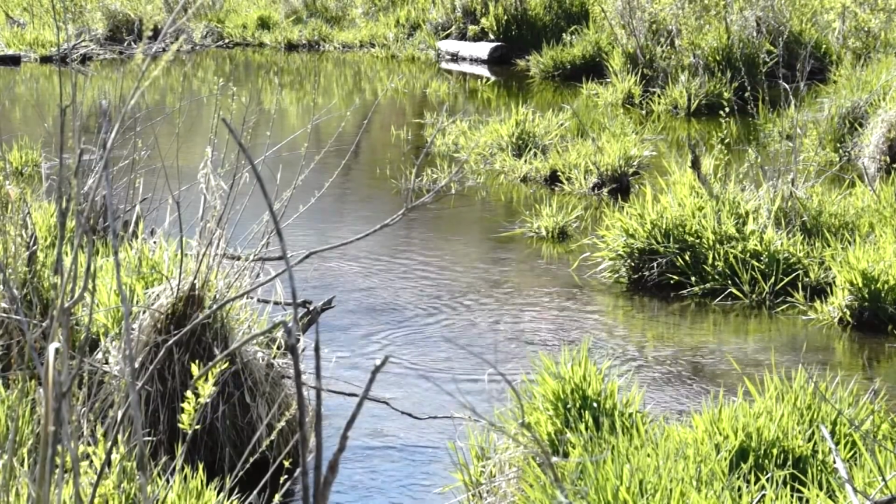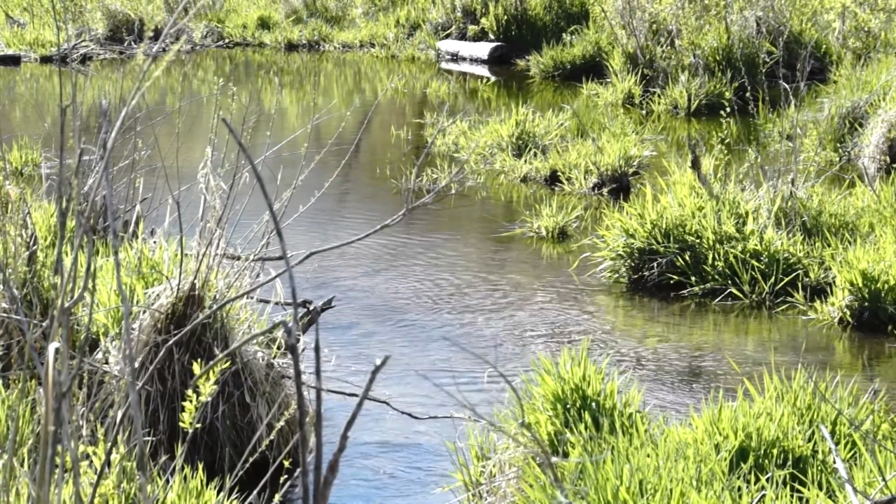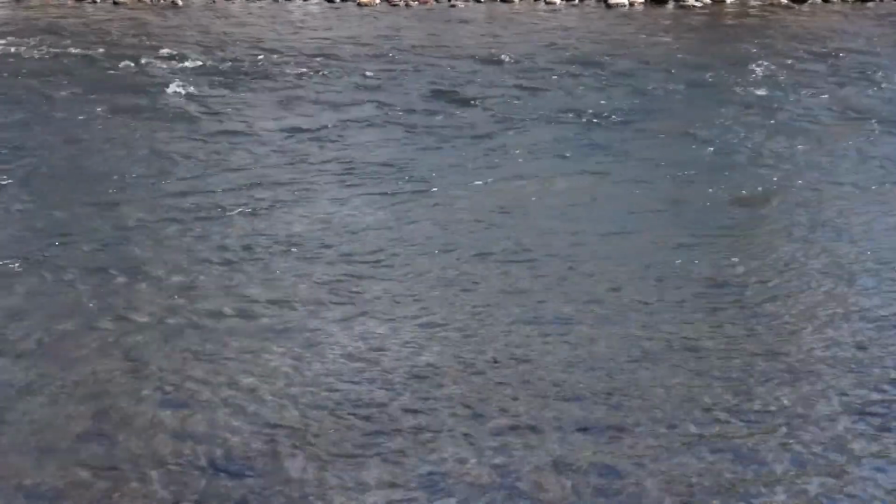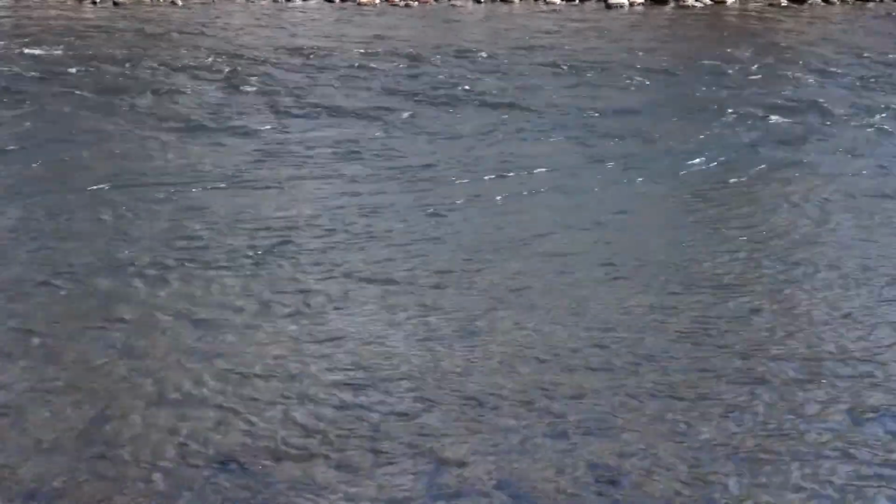Now these are good sized trout here. These are probably 12, 14 inches long. Now another place to fish is in bigger rivers, and it's a little different situation. The water is kind of broken up, and it's bigger. It's not as obvious when one rises. You need to train yourself to look for the rises.